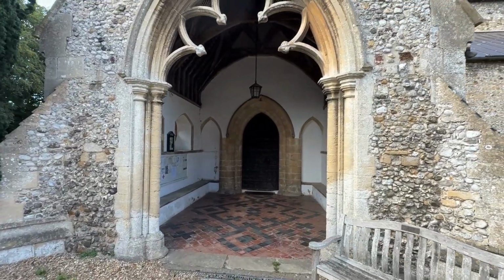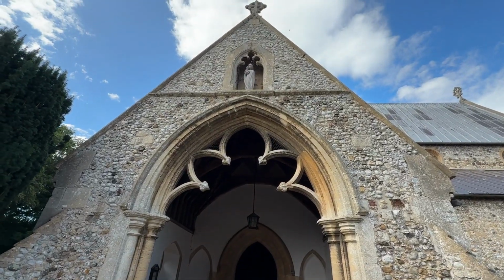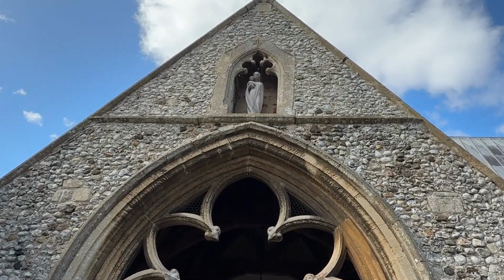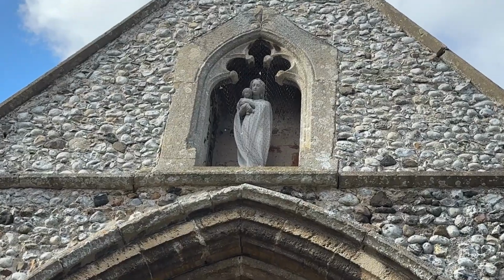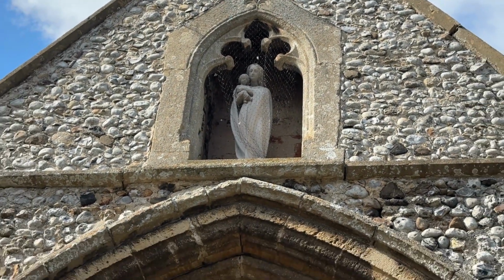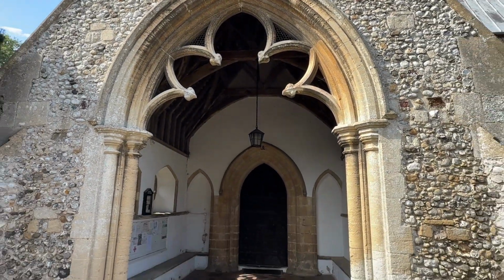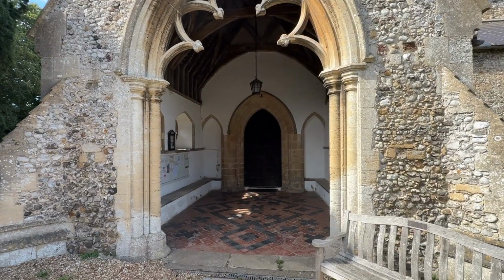And then we come up to this archway here. Let's just zoom that in a bit for you. Look at that. Wow. Great. And that was the main entrance.